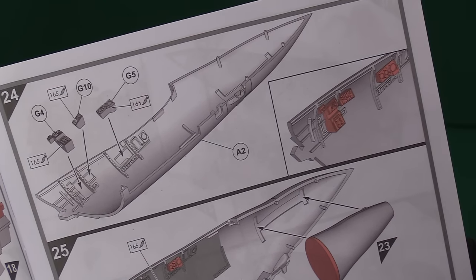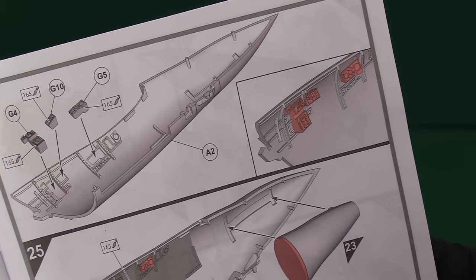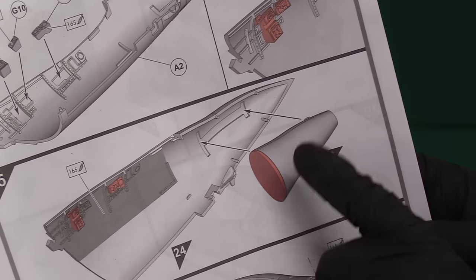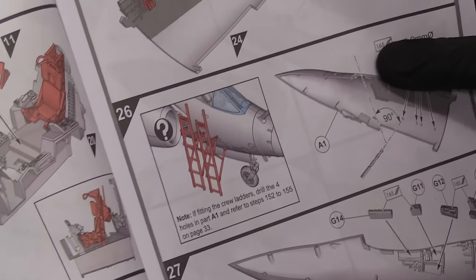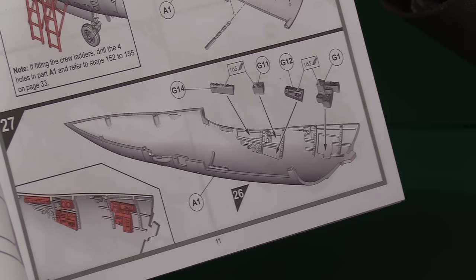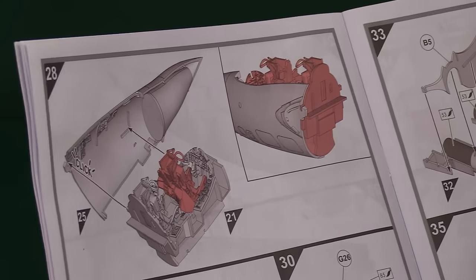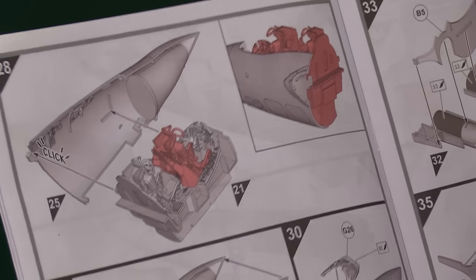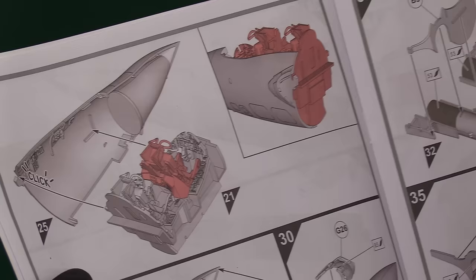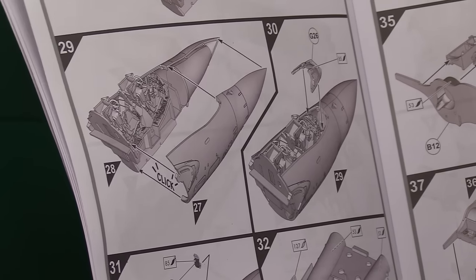Anyway, here we go. So we're doing all the instrumentation on the sides and the inside of the cockpit area, inside this nose section. Then you're bringing in your capsule full of weight. Then you've got your crew ladders, which look really cool, aren't they? Crew ladder front and rear. And then again, all your instrumentation going in on the opposite side of the cockpit. All of this is going to come in together in one big section as a sub-assembly. And it says click. That's promising, that probably means it's going to be a nice fit, I hope. And it does it on the other side. It just clicks.